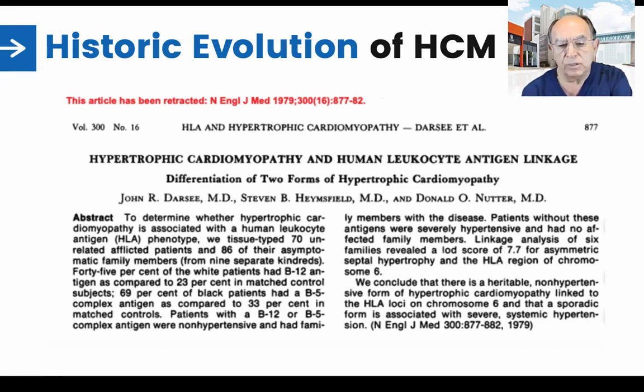And in the history, a lot of articles were used to look for the possibility of finding the etiology and the clinical and physiologic characteristics of the disease. But with time, a lot of these articles had to be retracted, because in very important journals, these findings were very unusual and were not preserved over time.